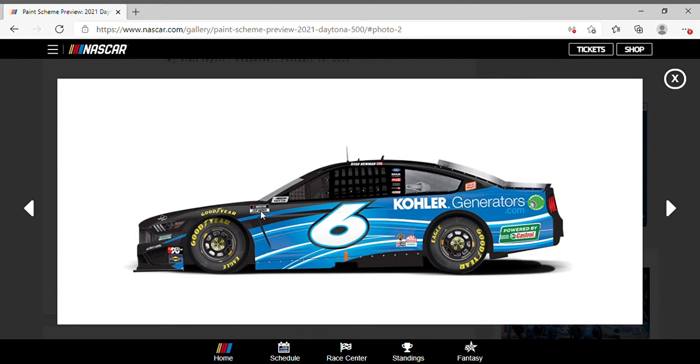I think if they added a design on the front of the car where it's black, it would have looked better. If they painted the wheels, I don't know, white or blue or something, it'd probably have been better too, but I guess that's what they decided to go with.